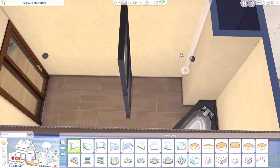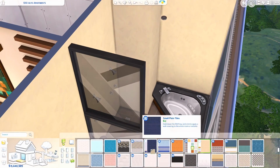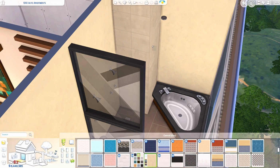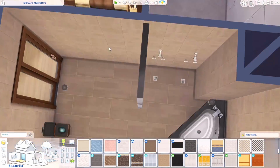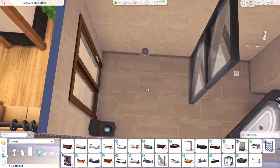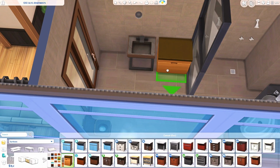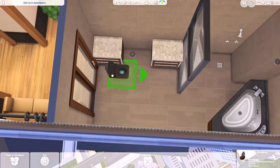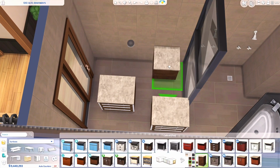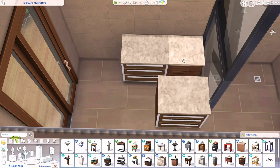The windows are just placed differently, which actually made it really difficult to decorate, but hey, I managed somehow. I don't really know how. If you don't like those shower heads, by the way, because I do know that they actually make your Sims uncomfortable, I just like the way they look, and for me, looks are sometimes more important than gameplay because I don't really play the game, and that's completely okay. But if they bother you, you can just swap them out with some other shower, whatever, that's fine.